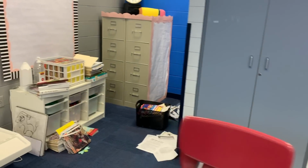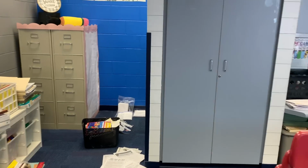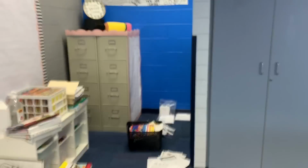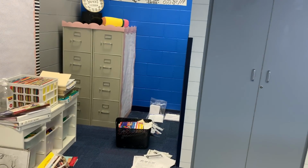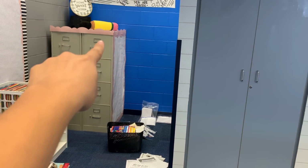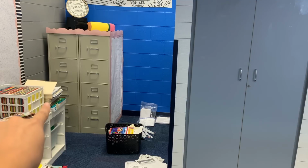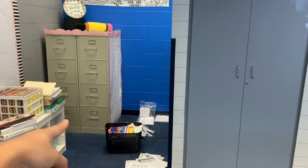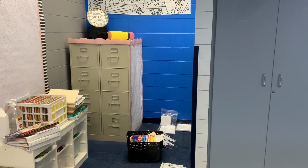My back is killing me from bending over, putting things in the file folders and stuffing them in there. I have so much storage left in those. I still have those two in the middle completely empty. Half of this one, half of this one. A little bit left in this one, which those are gonna go in there. And then I think I have half of this one, or at least 75% of it, or I'm sorry, 25% of it.